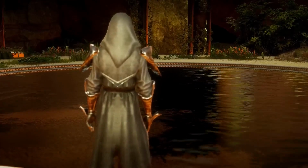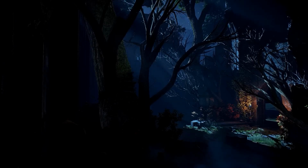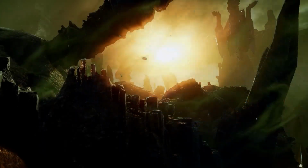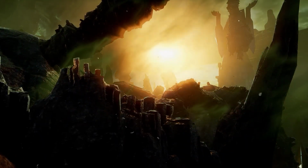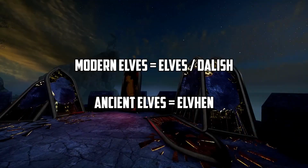You see, back in the ancient lands of Thedas, there were no humans or Qunari. Rather, the continent was made up of three primary races: the Dwarves underground, the Titans on ground, and the Elves above the sky in floating cities. And most interestingly, the ancient elves, known as the Elvhen, were said to have lived in a world without boundaries.